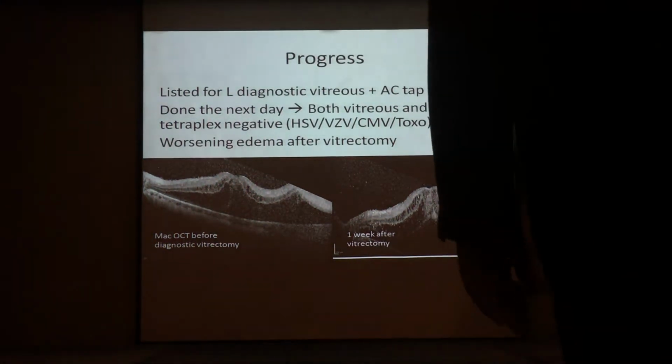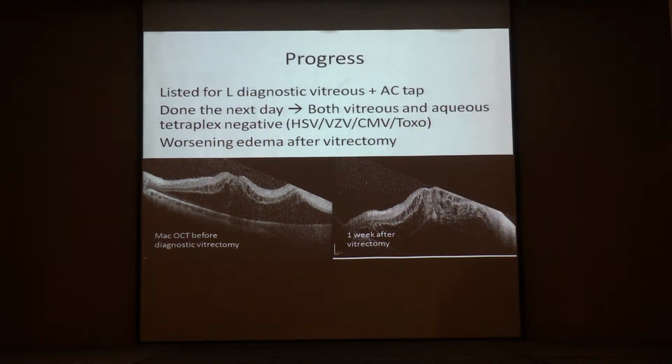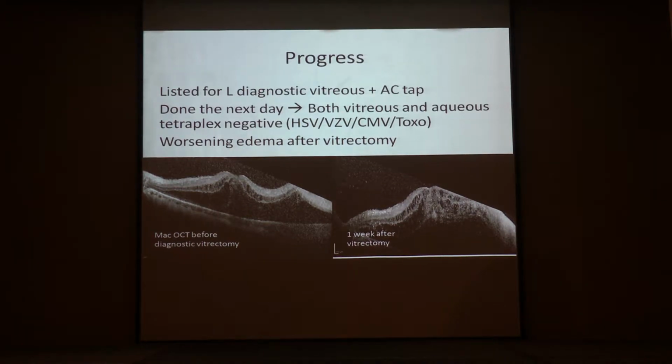Now my question here, sorry to interrupt, is how frequently can we repeat an AC tap or a vitreous tap? Let's say if it is negative, is it negative forever, or how do we go about it? Typically, the AC tap will do for viral. You're asking why we do it from the anterior chamber? It is because it is less invasive as compared to the vitreous, and more likely that this will be positive.